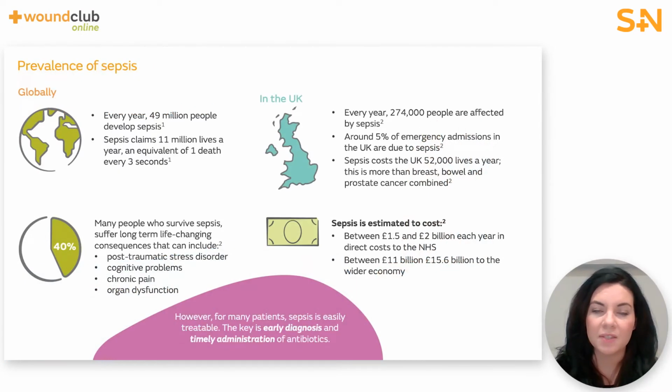The global burden of sepsis is staggering. Every year, 49 million people around the globe develop sepsis, and the disease claims 11 million lives. That is the equivalent of one death caused by sepsis every 3 seconds. In the UK alone, every year, it is estimated that 245,000 people are affected by sepsis, which is more than the number of people in the UK who suffer a myocardial infarction or heart attack.